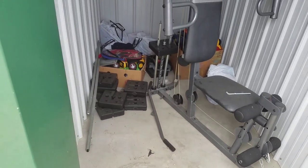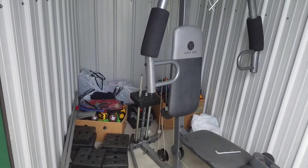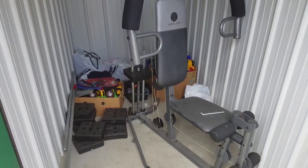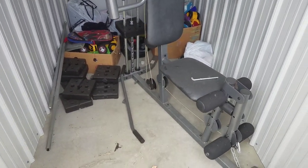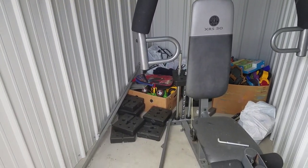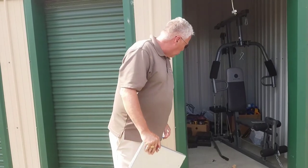Okay. Oh no, worst nightmare unit. Exercise equipment. I'm allergic. I'm allergic to exercise. Five by ten, you can go in the weightlifting business.